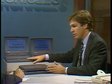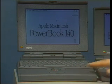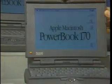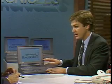Then here the PowerBook 140, a little bit more performance than the PowerBook 100, has an internal floppy drive, weighs 6.8 pounds. Base configuration is $28.99 for the price. Right. And this is the top of the line? And then the top of the line, the high performance Macintosh PowerBook 170. It also weighs 6.8 pounds, has an internal floppy drive, features an active matrix display, which is the premier display technology available in the market.